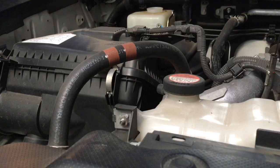Hey guys, so most of the underneath stuff's done. I can't guarantee we're going to cover everything, but as a general guide, we're going to cover most things, I suppose, until the battery goes flat anyway.